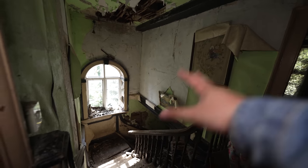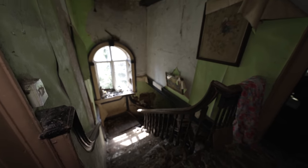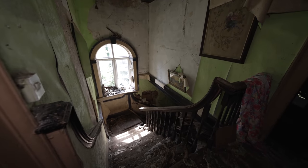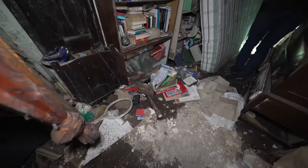Wow, that's a great stairway shot. Love how derelict it looks. Oh my gosh, and the green wallpaper too. So sick. Straight out of a video game. Be careful, bro. Like, that is so sketchy. I was just sinking in like that.